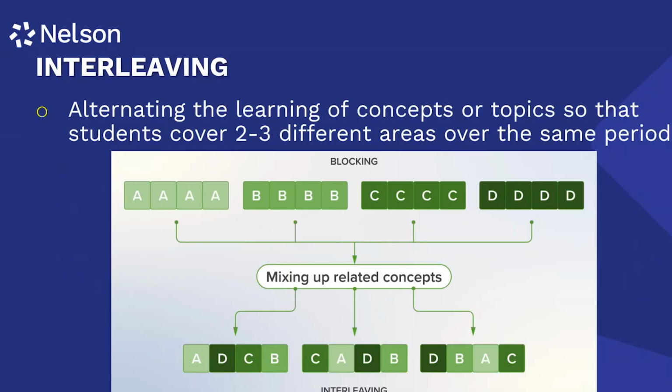Okay, and then finally we have the memory technique called interleaving. And that is alternating the learning of concepts or topics so that students study or cover 2 or 3 different areas over the same period. So the opposite of that is blocking. So like, let's say A, B, C, D are different topics, and I've actually chosen the ones from the Essential Maths course: number, finance, measurement, and data.